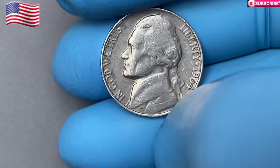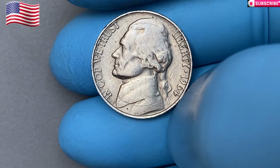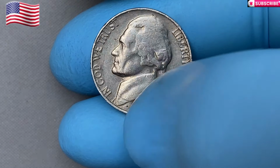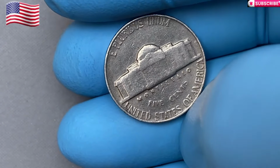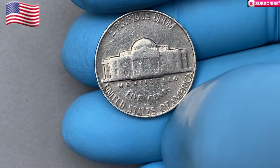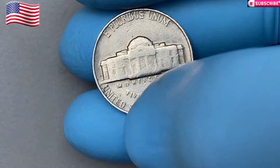Now, for the moment you've been waiting for, just how much can a rare 1964 Jefferson nickel be worth? Some of these ultra-rare nickels have sold for $8,700 to $60,000 and even more at auction. That's a life-changing amount for a 5-cent coin.